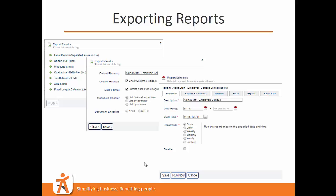What I like to do is set a schedule for that report. So it works kind of like Outlook. You choose the date range you want that report to be produced. You can leave it open-ended. You can select a certain time and how often you'd like that report to be run.